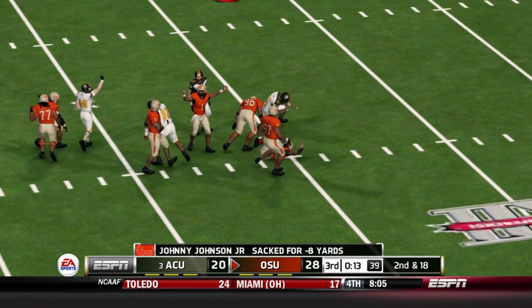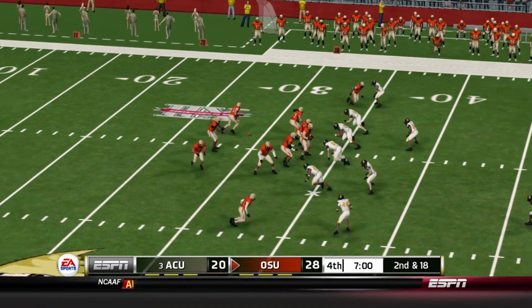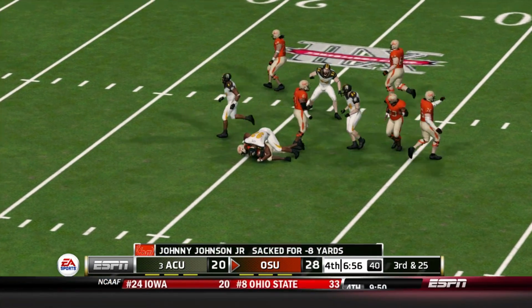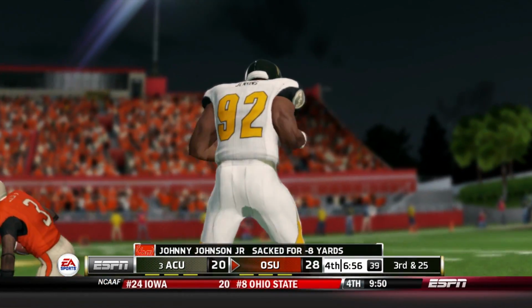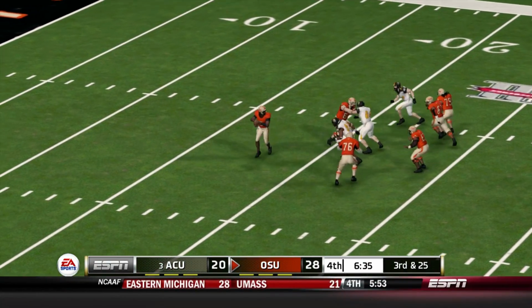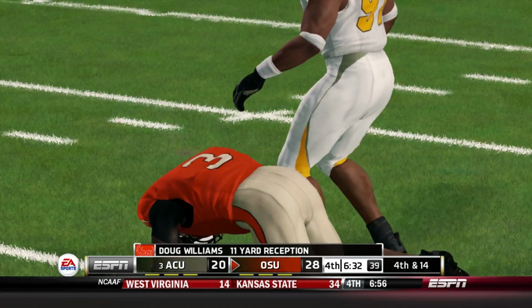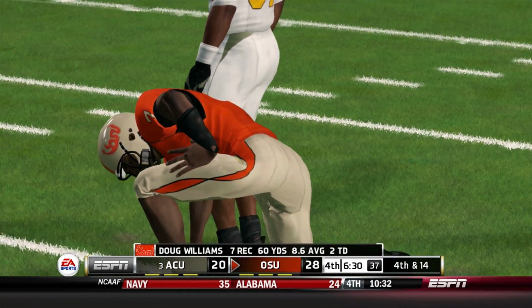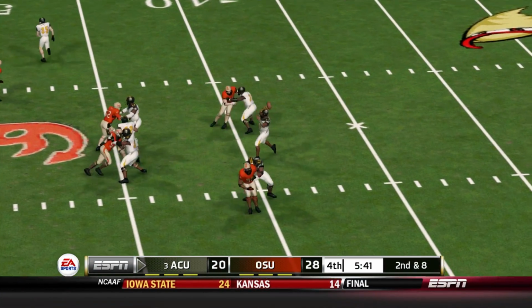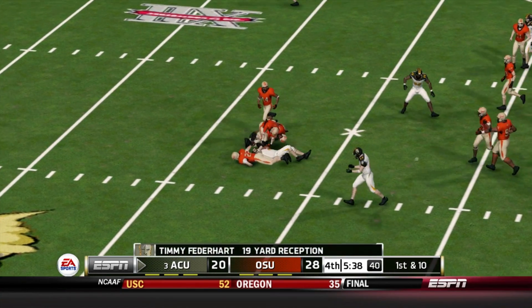And then on 1st and 10, Johnson Jr. is going to get sacked. Tayshawn Robinson with that big sack. 2nd and 18, another big hit. And another big sack by Leroy Jenkins. 3rd and 25. What are they going to do here? They're just going to check it down, which is the only thing you really can do without throwing up one prayer and hoping it doesn't get picked off. Johnson Jr.'s feeling it just a little bit, guys. ACU's on the comeback trail in Odessa.